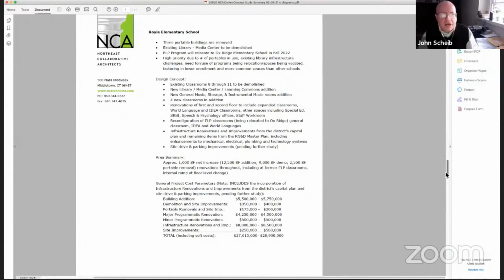So Royal has a little bit more going on with it. And one of the proposals that we had, the three portable buildings are removed, the existing library media center demolished, ELP now relocates to Oxridge. And you know, there's still a number of portables in use, and the library infrastructure at the school is challenging.